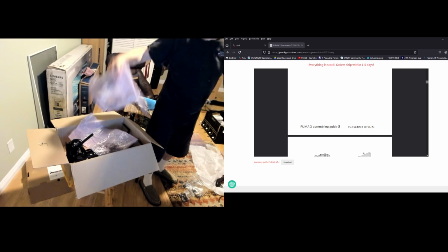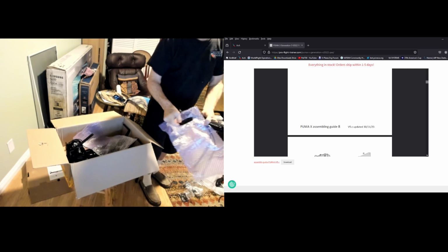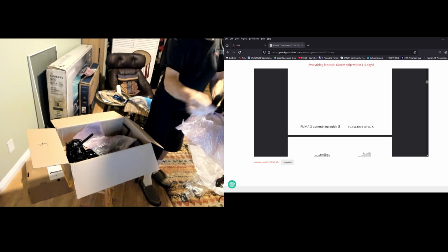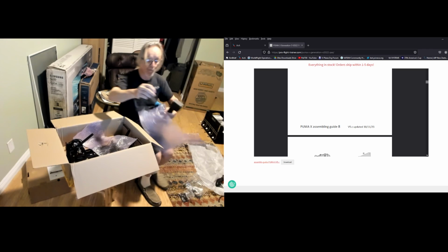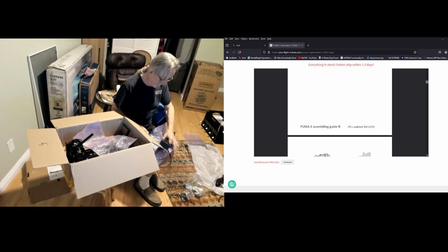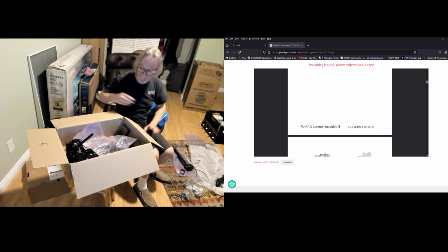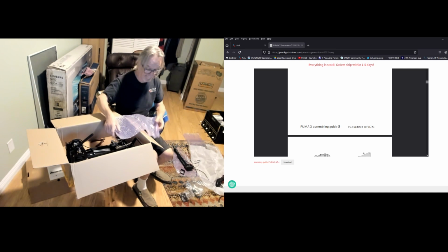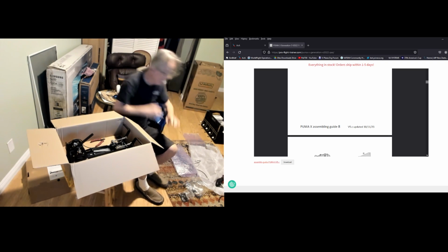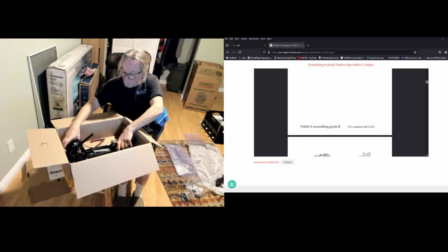Let's put this down. Oops, there's a little plastic fiber part in here that I'm not sure what it's for. I'm glad I spotted that. I'm going to maybe drop that. Let's put that down here. We're going to put this all back in the box a little bit so we can look at the instructions later on. But for now, this is just to open the box up. So now we're getting down to the heart of it.